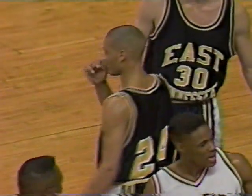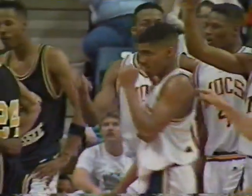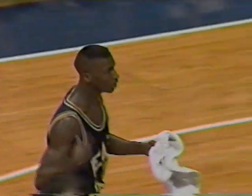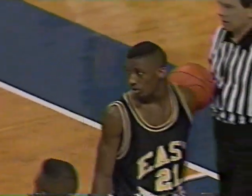Talford still guarding Brooks on the perimeter. Nice move by Brooks. He's fouled by Talford, and Brooks will be back at the line with two shots. That one almost went in for him. Certainly did. You saw quickness going against quickness right there. Brooks taking on Talford. Nobody from East Tennessee State really stepped in to help stop the penetration of Brooks.